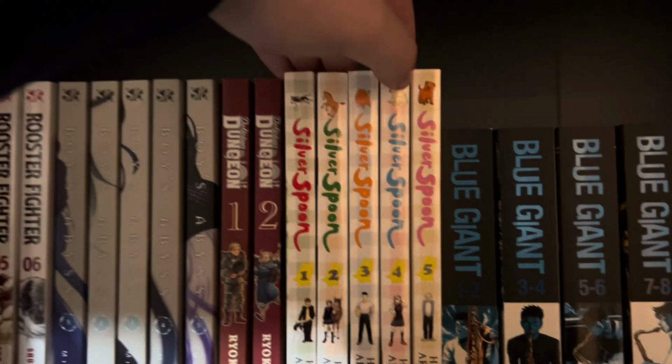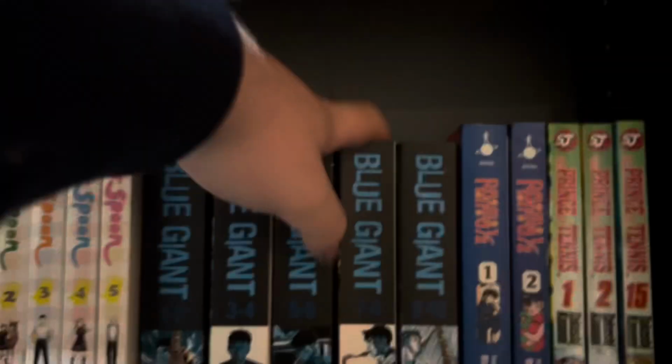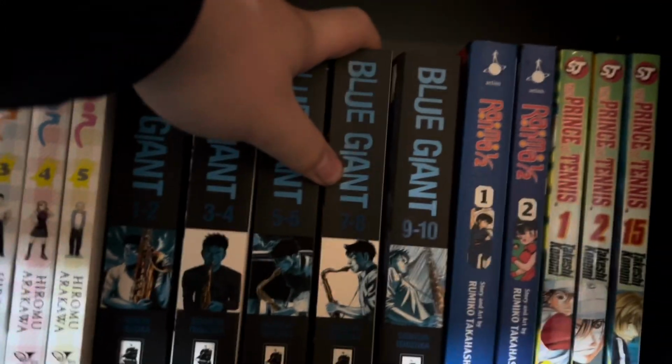It's just a very, very good all-around, very Fullmetal Alchemist, where all around, it's incredible. Silver Spoon, volumes 1 through 5. Same author as Fullmetal Alchemist, but I haven't read it yet. Blue Giant, volumes 1 through 5. Incredible read. Yeah, that's all I really have to say about it.